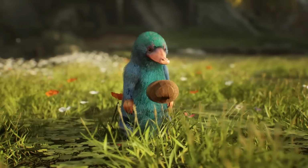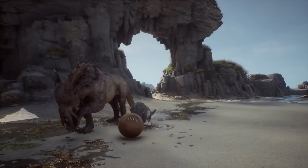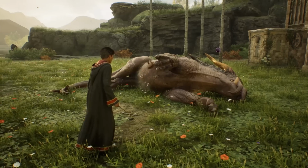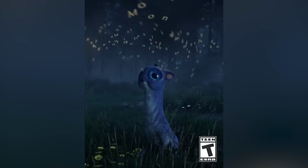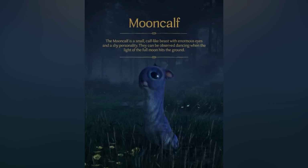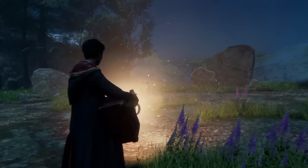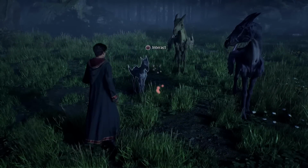What I'm looking forward to in case of pet breeding is maybe changing colors and maybe getting slightly different variants depending on the partners we pick. Outside of these two, we have another close look at the Mooncalf, another smaller creature that we can acquire at some point. It features enormous eyes and a shy personality, and they can be observed dancing when the light of the full moon hits the ground.